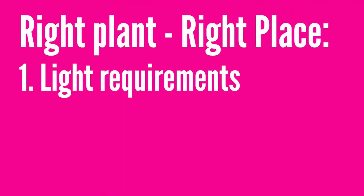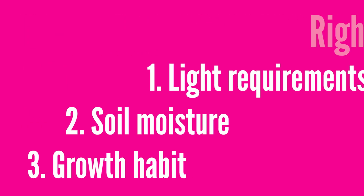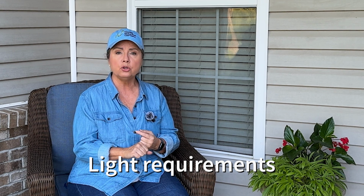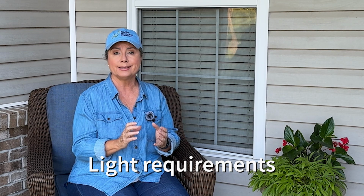So there are three things that I like to consider when I'm deciding on where to place my perennials and even some of my annuals. So I wanted to share that with you, sort of my method and things I think through before I put something in the ground. Number one, light requirements. Know your plant, read the tags, do your research, and understand what type of light it needs.